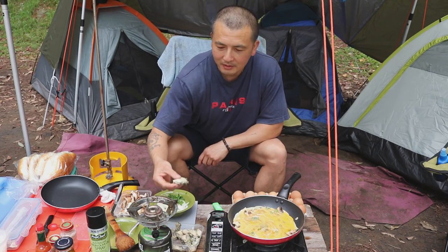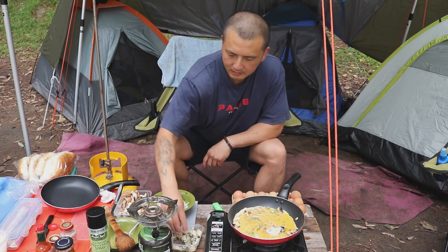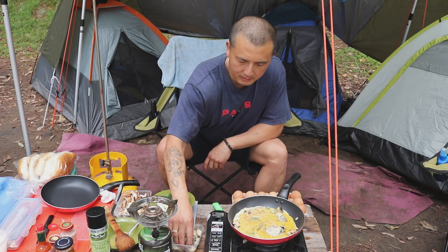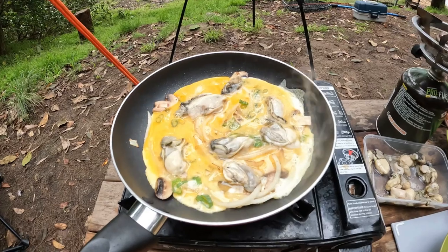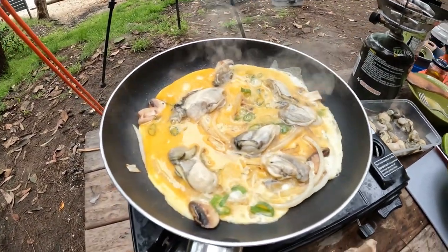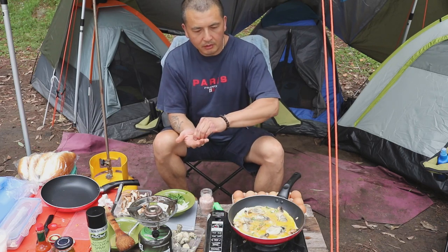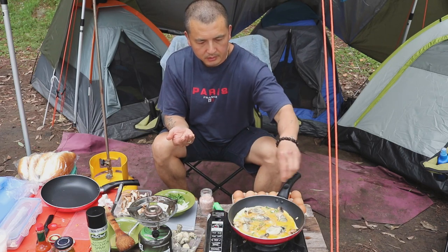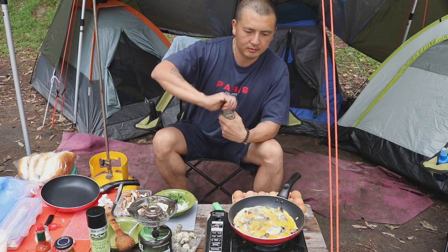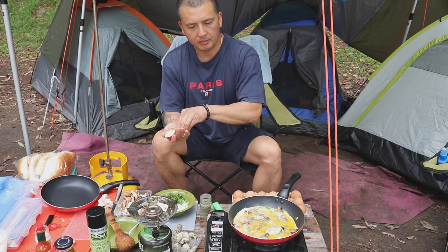And we'll add the oysters now. See how plump that oyster is. That's one of the most plump ones. Also while it's cooking, sprinkle a bit of salt in there as well. Maybe we should do that salt bathing. Pepper too.